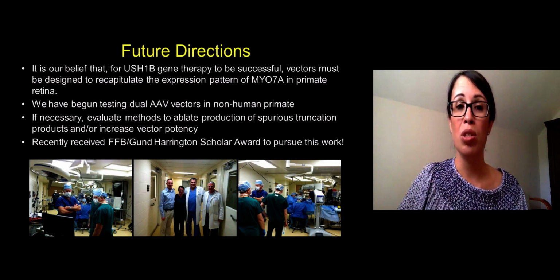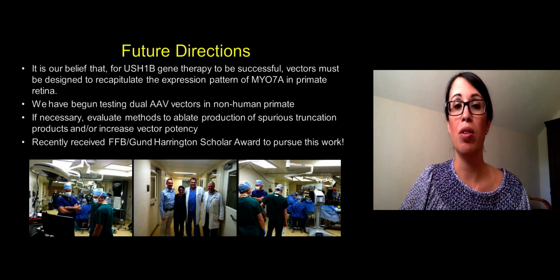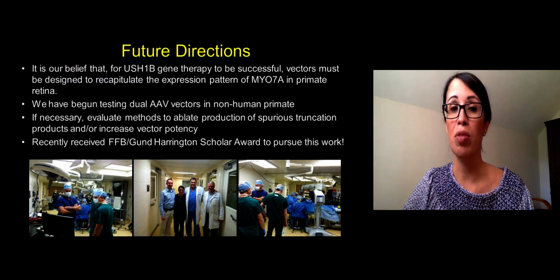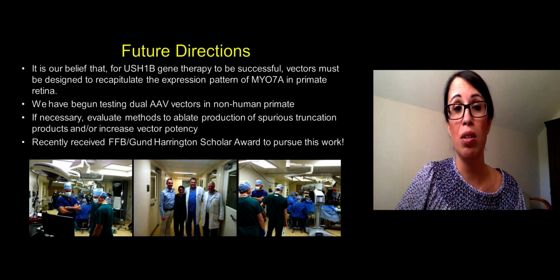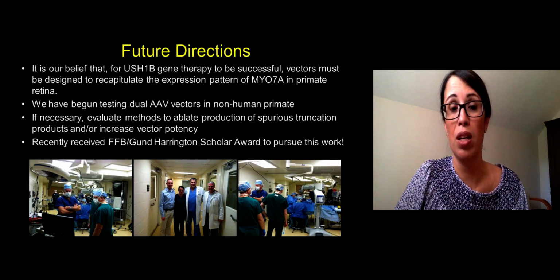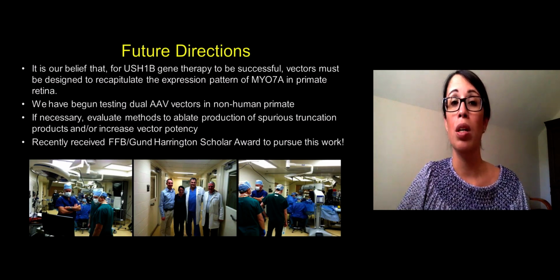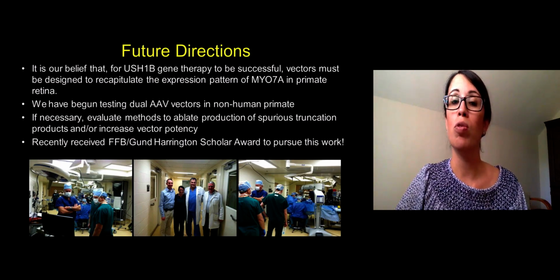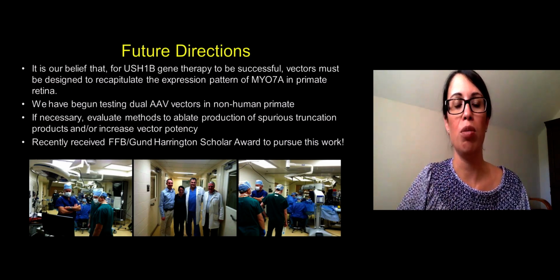So we've begun to do just that in collaboration with our colleagues at the University of Alabama at Birmingham. And depending on the results of those studies, say we see no toxicity whatsoever because now we're working in a species that is amenable to myosin-7a expression in photoreceptors, we may be able to push this therapy directly forward into IND-enabling studies. However, if we still see issues with toxicity, we have plans to further evaluate methods to get rid of that production of that truncated front half protein product.